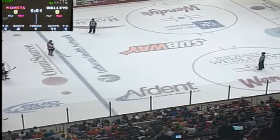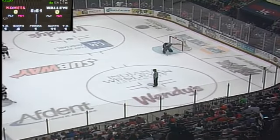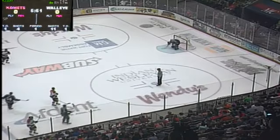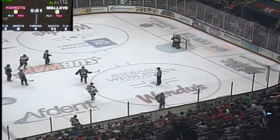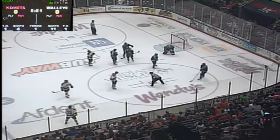Yeah, I don't think he saw it. The referee was the one that called the high stick down in the Toledo zone, and this little skirmish was going up in front of the Toledo bench, and I don't think he saw it, so no call on it. The face-off will stay in Toledo zone. Line changes. All right, back we come.